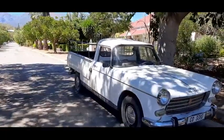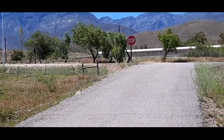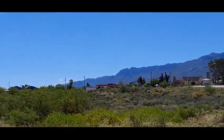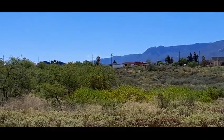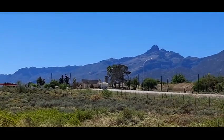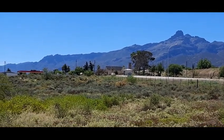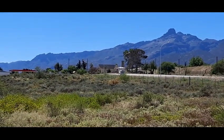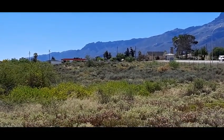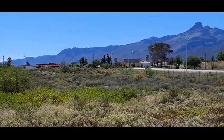Okay, let me go home. I'm now on the side of the road, just before they go into the town, Ladismith. As you can see, there is the gas station, and that's the mountain again, and then you can see the church tower left of that big tree, and the gas station on the left-hand side there, filling station, whatever you want to call it.